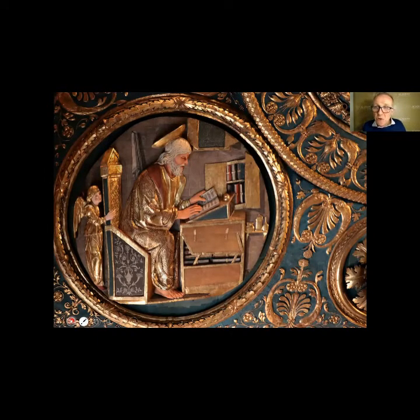This is St. Matthew, the evangelist St. Matthew, writing his gospel, which we know is the word of God, because there's an angel leaning behind his throne, telling him what to write down. So we know it's the word of God.